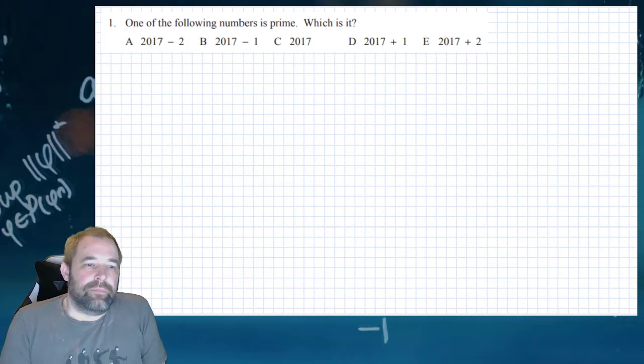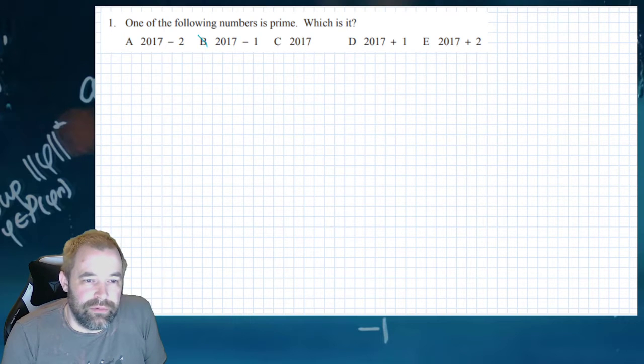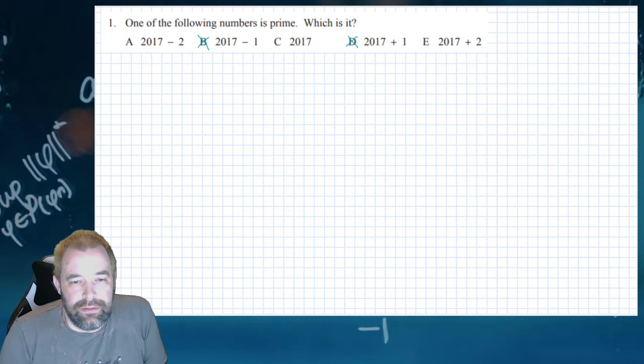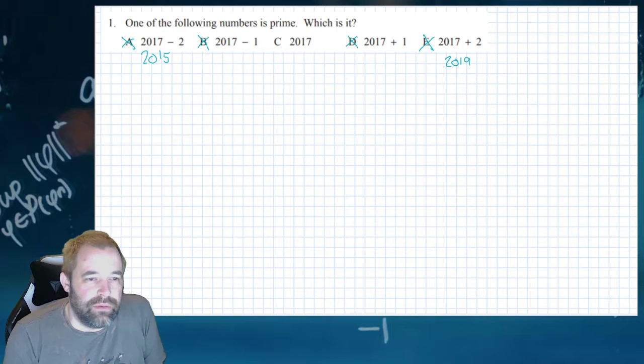Off we go. One of the following numbers is prime. Which one is it? Well, it's not that one, because that's even, and it's not that one. One of the three we're left with will be a multiple of 3, so let's see if we can find that. This is 2015, the digit sum of that is 8. 2017, the digit sum of that is 10. And 2019 is divisible by 3, so it's not that one. And 2015 ends in a 5, so it's not that one. It is 2017 is our answer.